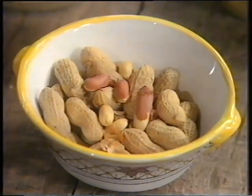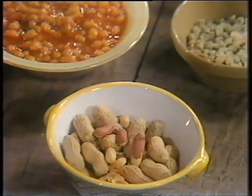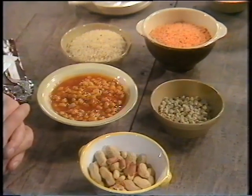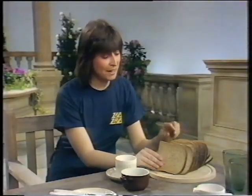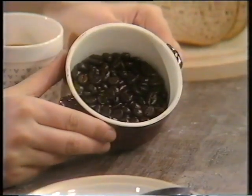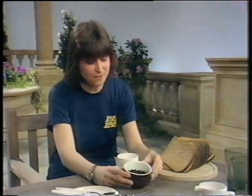You've already seen the peanuts. Very nice too. Now, how about some cold baked beans or some lentils? Or peas, or rice. And some bread. This is made from the seed of wheat. Or you might fancy a bit of chocolate. It's made from seeds too. And these seeds give us the drink we're going to wash it all down with. Coffee beans are seeds.